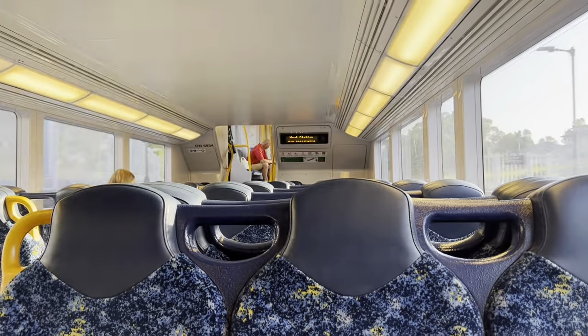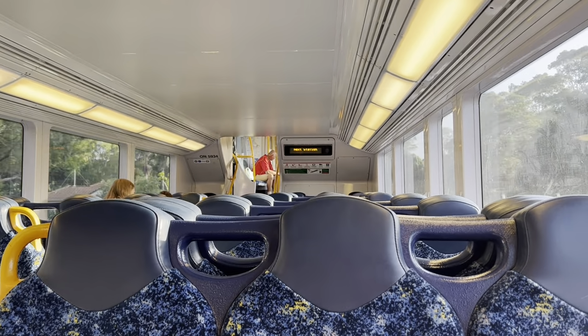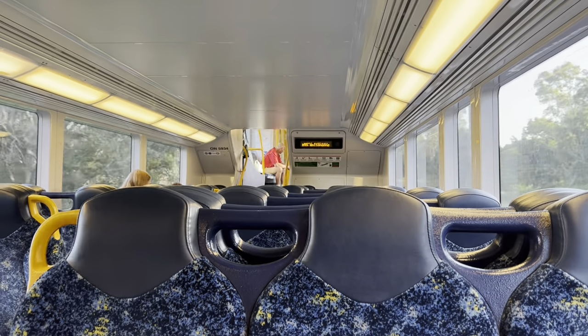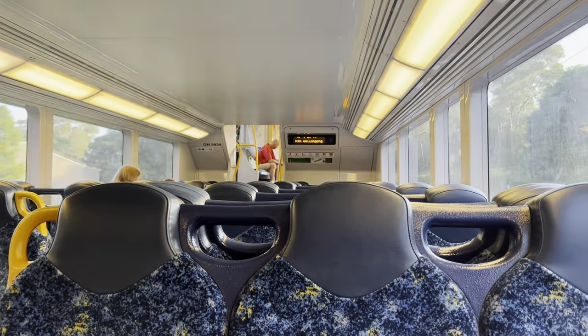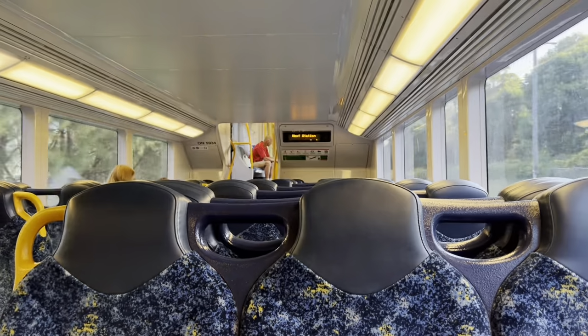So we'll get a bit of footage of that, just a little bit of a fun video, and then we'll make our way to Helensburgh. By that time, it should be well and truly dark. Be able to go to the glowworm tunnel and see if we see some glowworms. Hopefully we do.